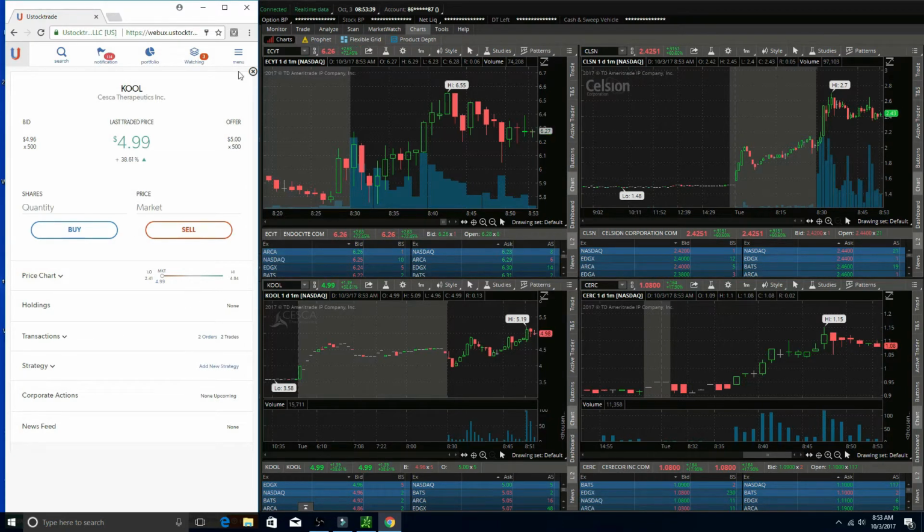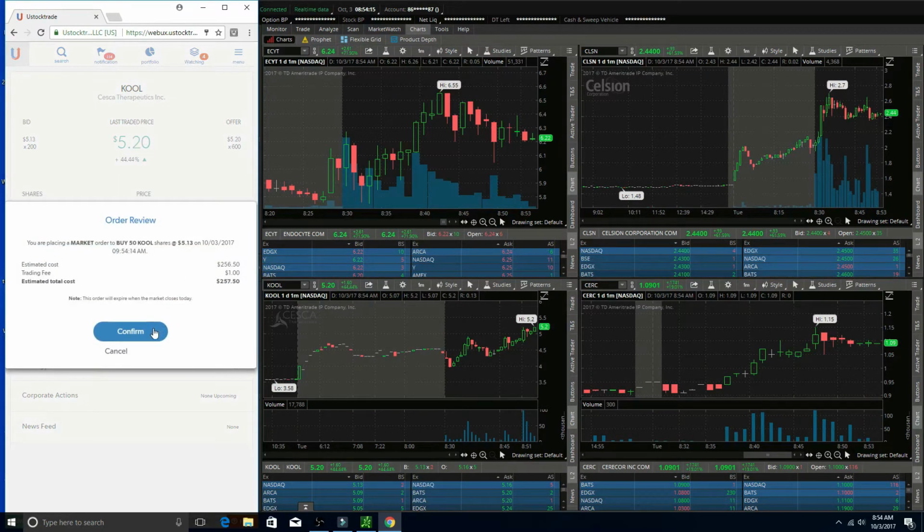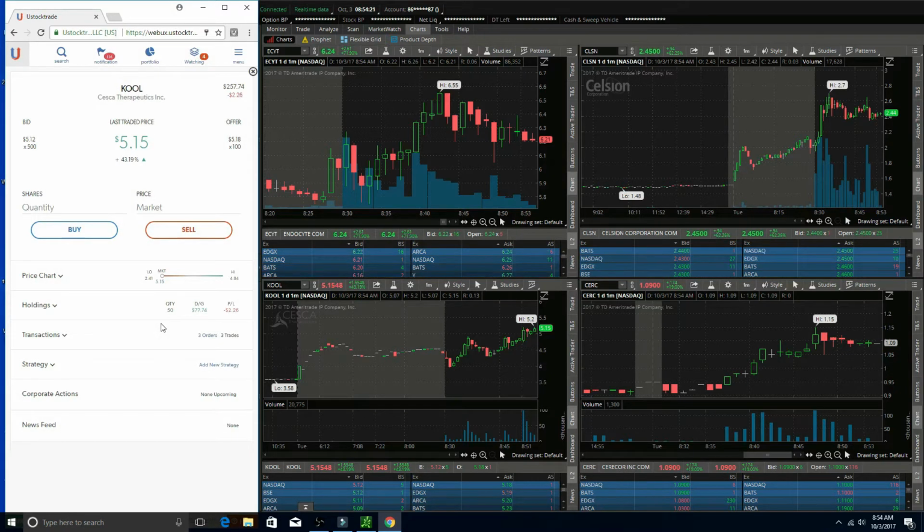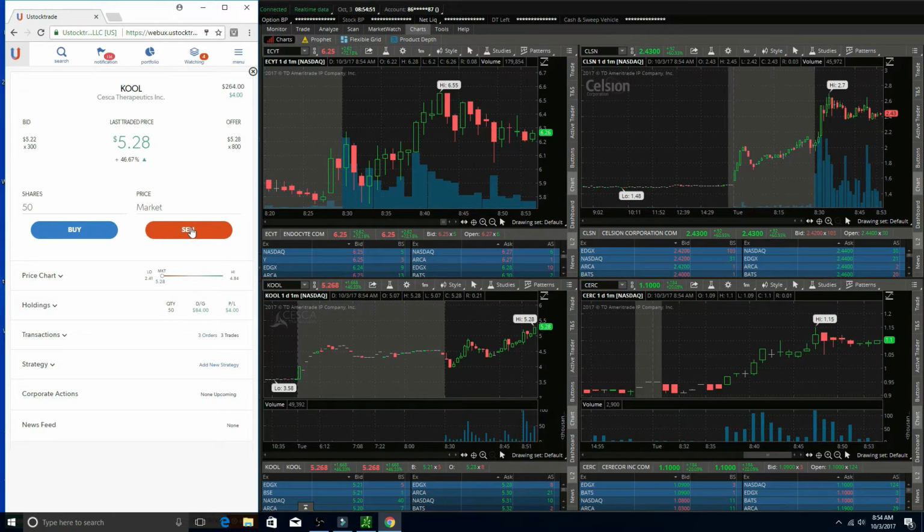Okay, so after that first loss on KOOL, I was still watching it and I noticed it was breaking over that previous high, and so stubbornly I got back in this thing at $5.18 with 50 shares. You know, looking back, I probably should have just held this thing the entire time. A good stop for that first trade on KOOL should have been at the $4.90 range, and so I should have let it at least test that before exiting, but this one ended up working out for me and I was able to compensate for that first loss.